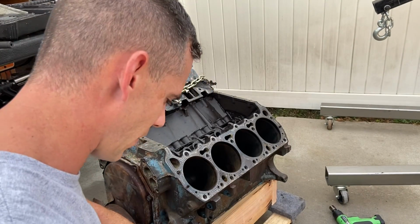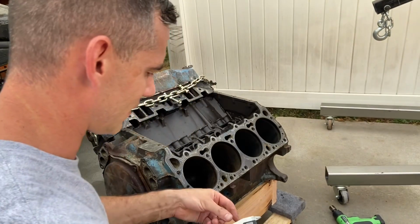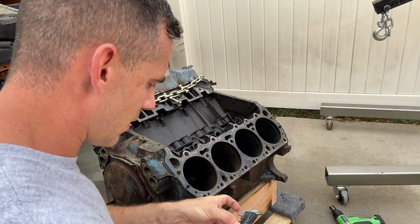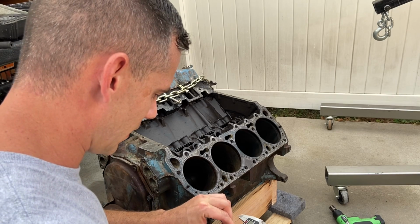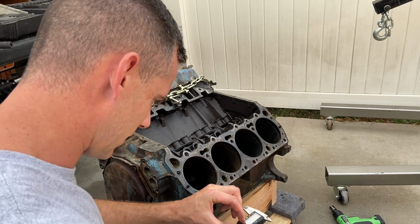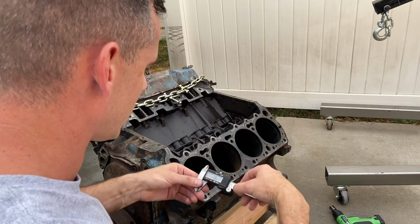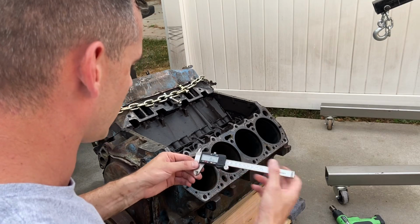I'm saying it is. There's no way somebody wound up putting this thing back together looking this clean and used all the original head gaskets and all this sort of stuff. It all indicates factory standard bore, but let's get ourselves a look here on the mic.